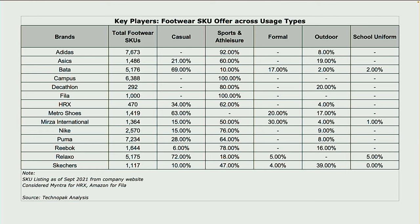If we look at the category in which each brand has their forte or niche, we can see that Adidas, Asics, Campus, Fila, Nike, all of them are predominantly in the sports and athleisure segment. Other brands such as Relaxo, Men Metro are more prominent in the casual segment. In terms of SKUs within the Indian companies, Campus certainly has the highest SKUs amongst all Indian players, followed by Bata probably.